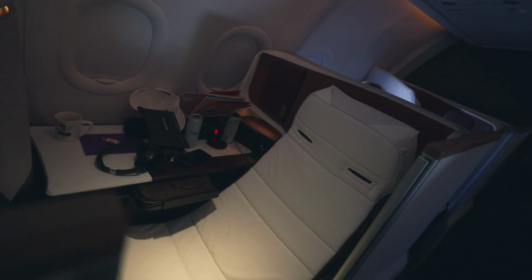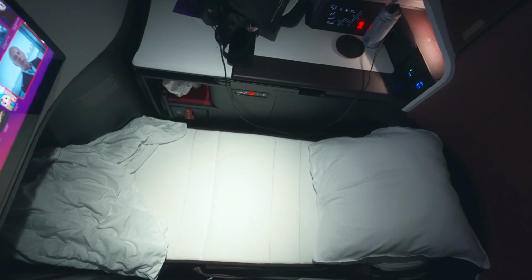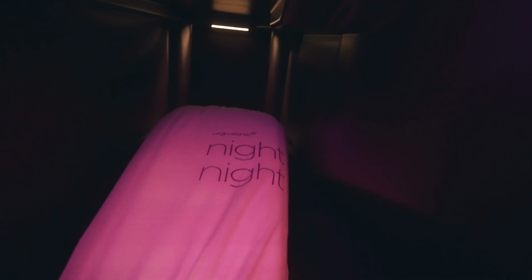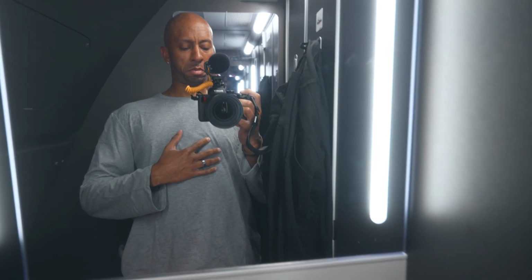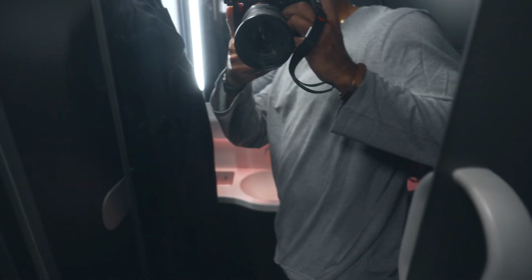Once dinner service was over, it was time to relax and take advantage of the lay flat and go to sleep. Another nice touch of Virgin Airlines is that they do provide pajamas on flight. So I took the pajamas, went to the bathroom, quick little bathroom tour there. Bathroom is nothing particularly epic to write home about, but the bathroom does have Ren products available inside of it. Change into the pajamas and they made a big difference in terms of getting perfectly cozy.